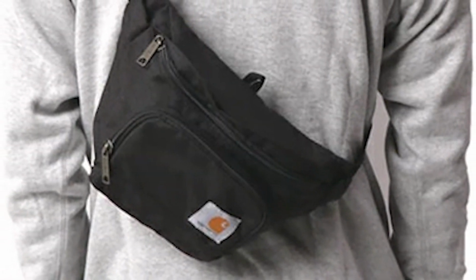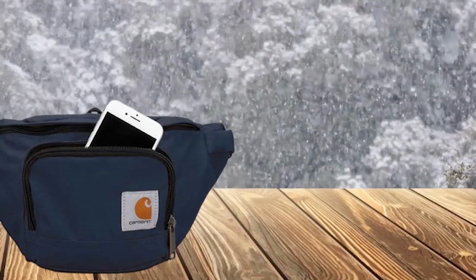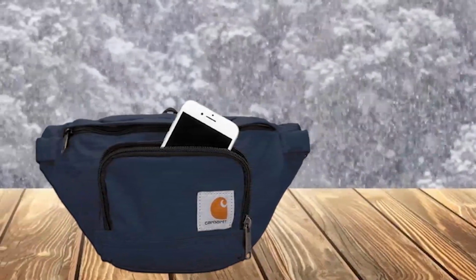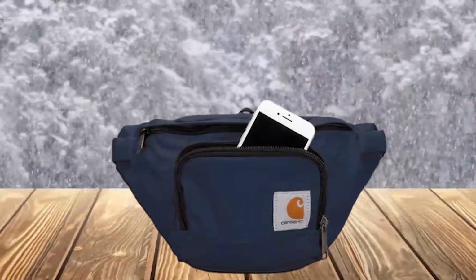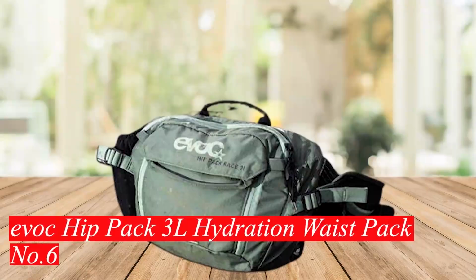The Carhartt Adjustable Waist Pack for Men is a functional, stylish addition to any man's wardrobe. The quality, construction, and classic look of the waist pack make it a great choice for those who are looking for a reliable and fashionable accessory. Number 6. Evoc Hip Pack 3L Hydration Waist Pack.